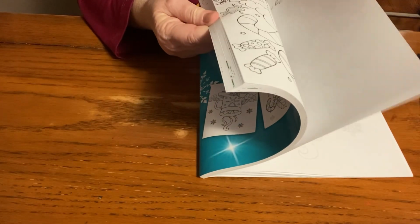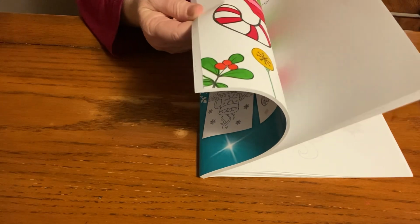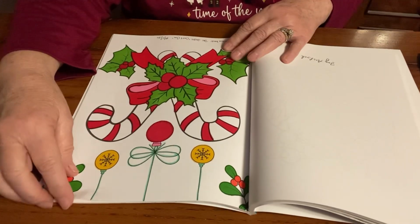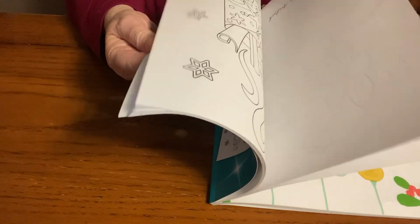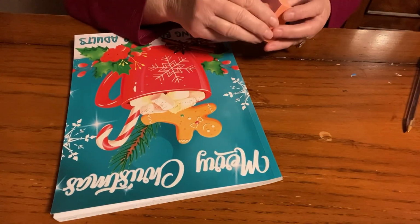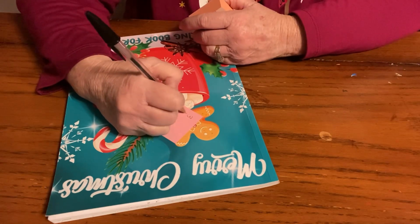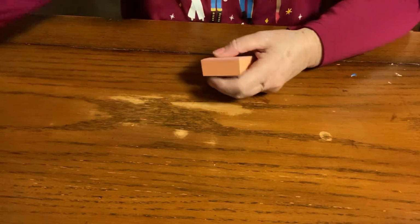Some of these books I colored in a lot, and other books I didn't. So I think, yeah, this one was 3. I think that's all there is in there, yeah. So I did 3 in here. It's better than not touching it, right? 3 pages. Okay.